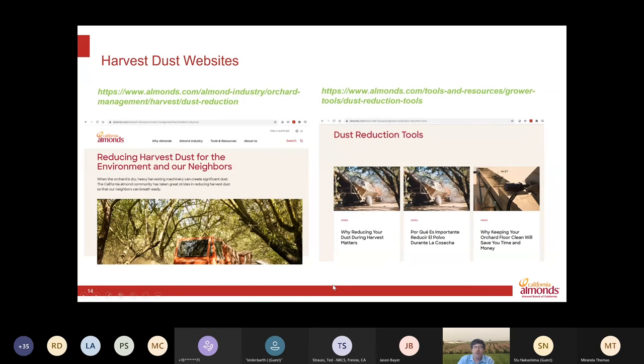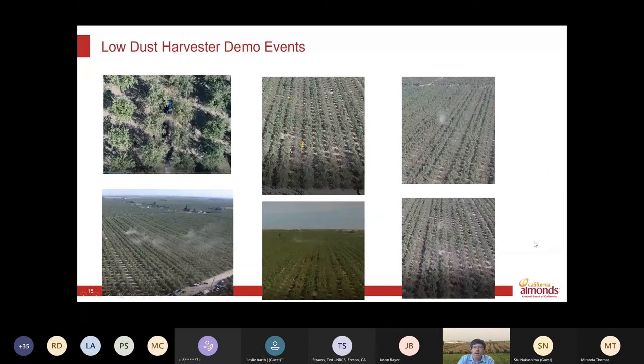And then there are actually two sites here. They are spelled out, and we get into some of the why as well on these sites. And like I said, we've done demo events. We've flown drones as these different manufacturers tested their pickup machines.